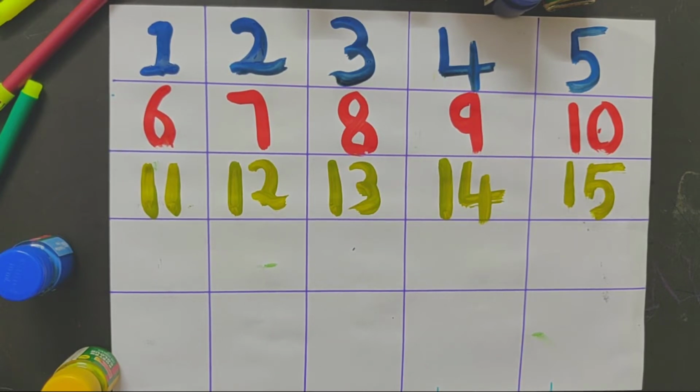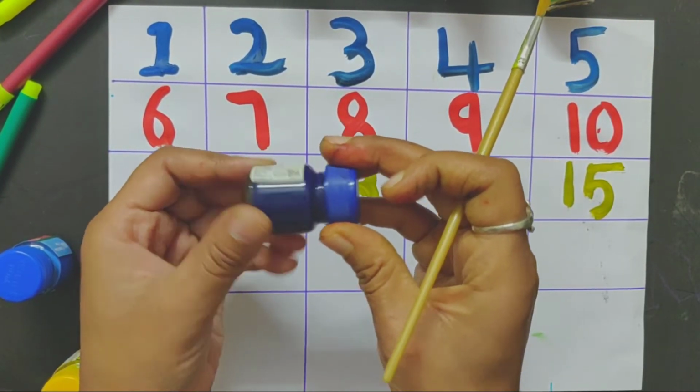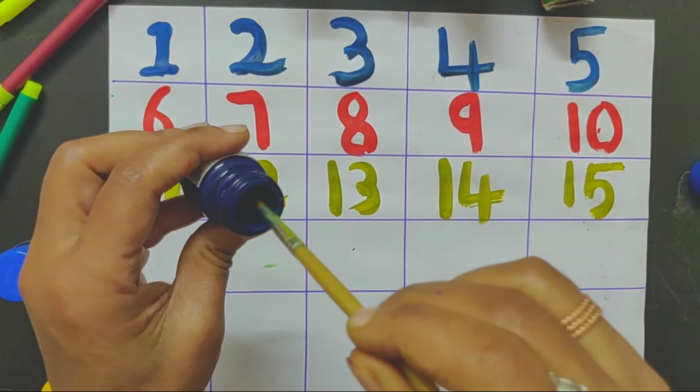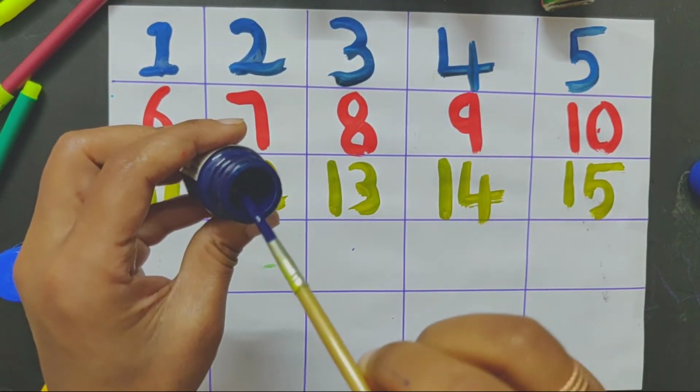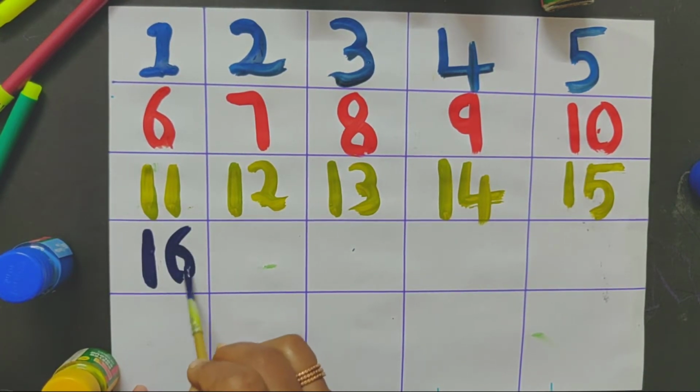Next, which color can we go for? Can we go for blue color? This blue color, dark blue. Okay, blueberry color. Okay, I am writing 16. 1, 6, 16.